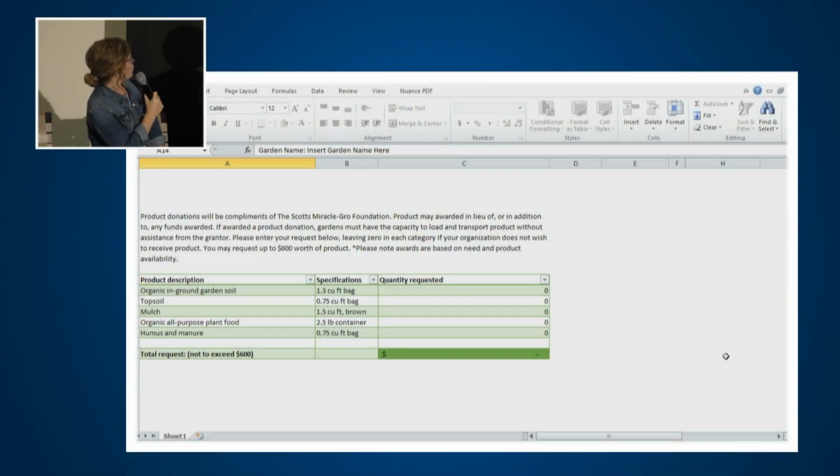And then the second section is for your product requests. And so this would be the consumables, the growing media, mulch, plant food that you would like to request for your garden. Every year we do have some gardens that don't request any product, and that's okay too, and you can leave that zero. But if you are interested and you think that this would be valuable, we will be providing product as we have for so many past years. And we've given you the type of product, the quantity of each unit, each bag or box.